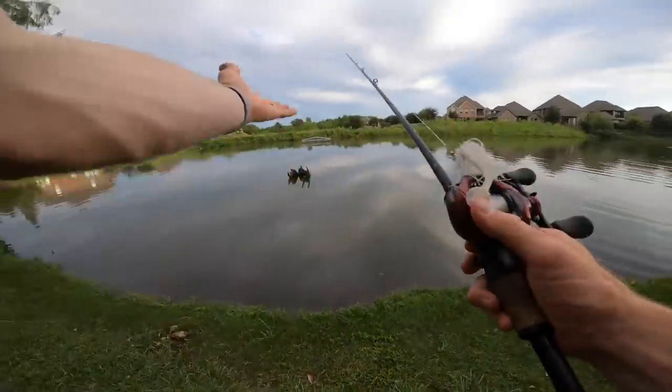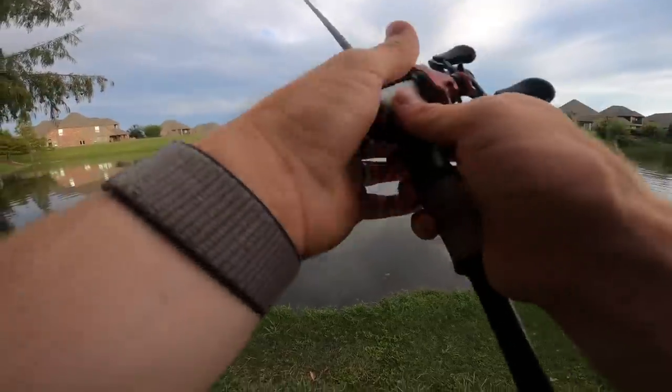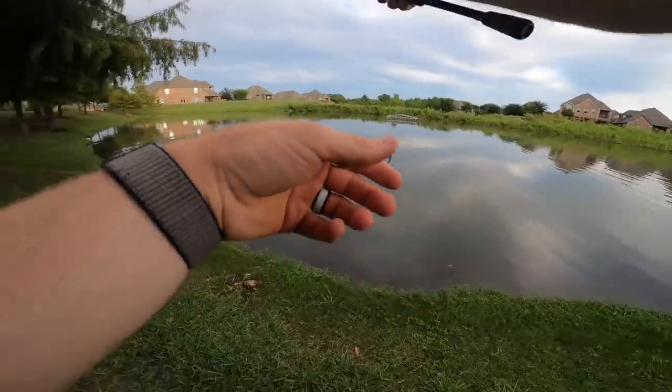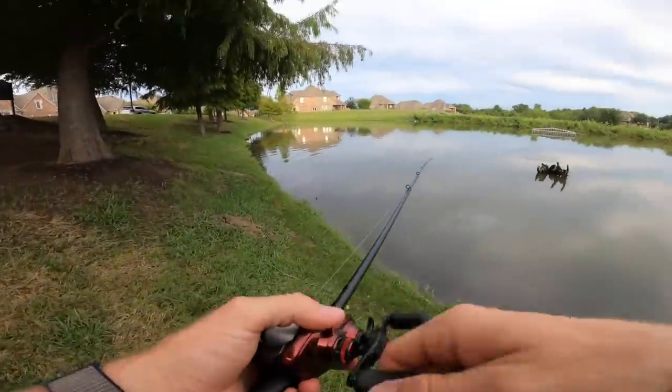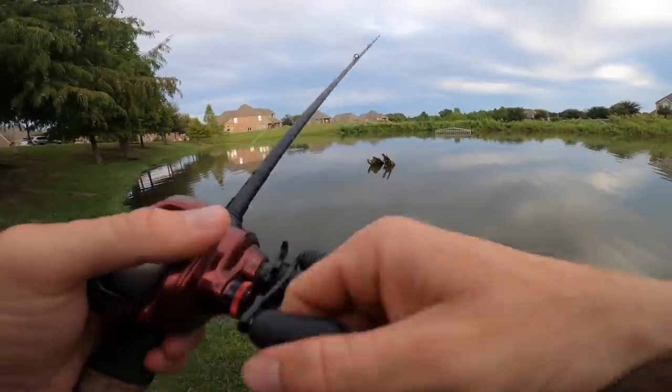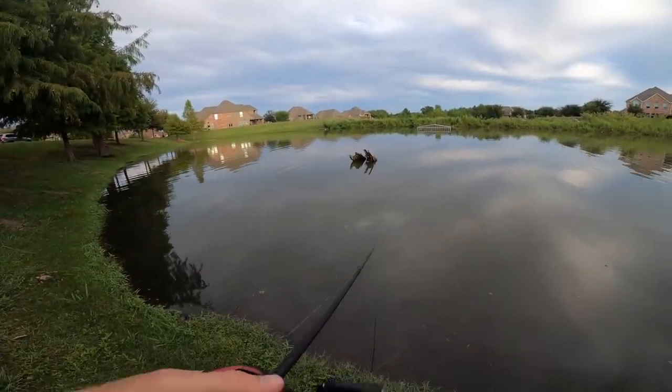Well, I know where I'm casting and what is the most casted at spot in this entire place. Countless bobbers and fishing line on this thing. When you hit a new pond, you go for the structure. I just realized I fished this pond before. It was one of my earlier fishing vlogs I fished here.